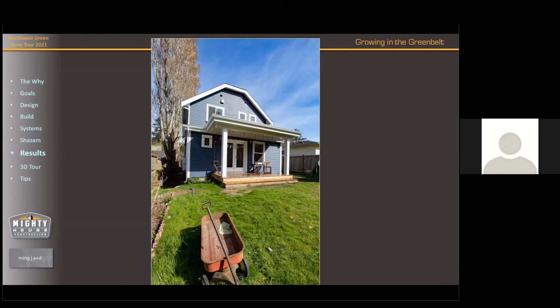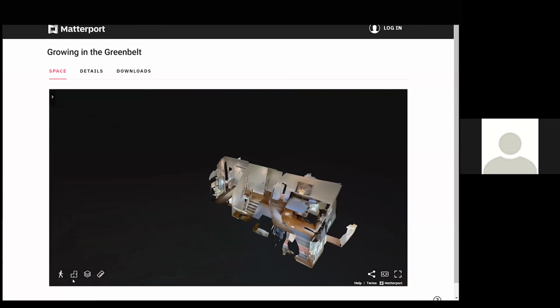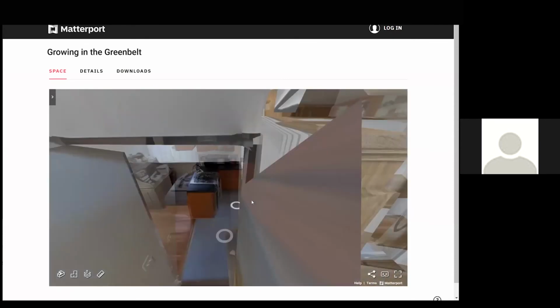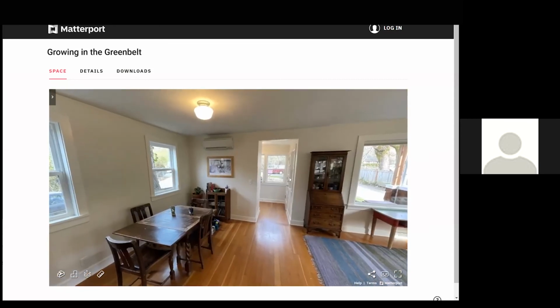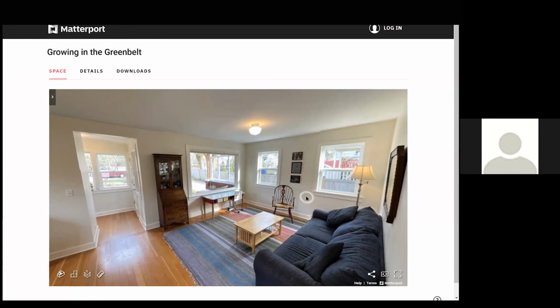And then we're going to jump now to the Matterport, and let's start at the beginning here. So I'm going to jump back downstairs, sorry. So this is now, you're coming in the front door. We're looking towards the front door and the living room.